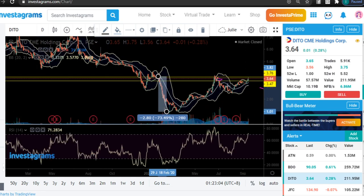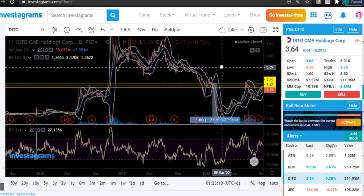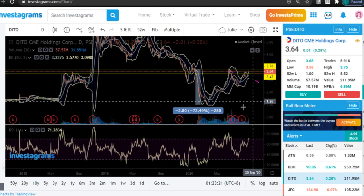So we're still at a very cheap level, if in case you want to check out the risk to reward ratio. Okay, we're just halfway. We're not very very cheap, because the cheap that I am referring to is 1.10, 1 peso and 10 cents, and we're already at the 3 peso level.